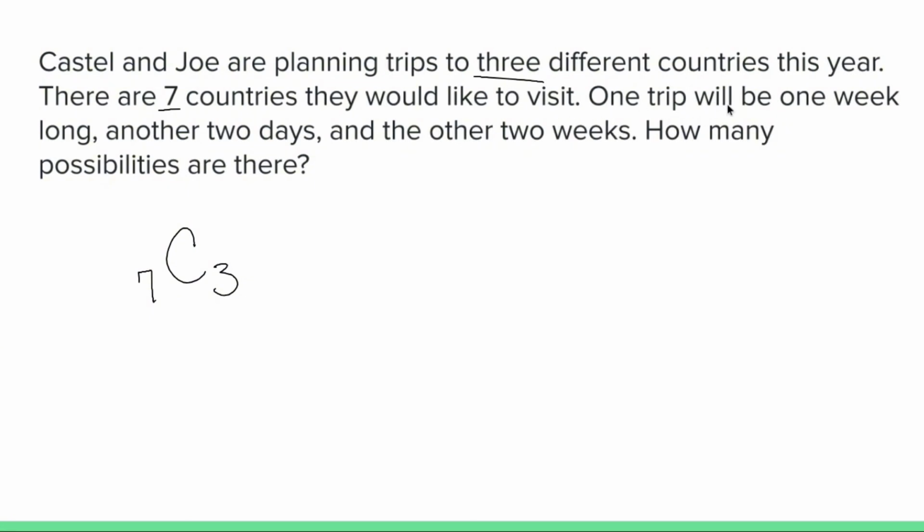What does matter is the duration. So this is where things do matter. So this is a permutation. The one trip will be 1 week long, another 2 days, and another 2 weeks is a permutation. So we are going to multiply this combination to a permutation of 3 factorial. So let's do the combination first.